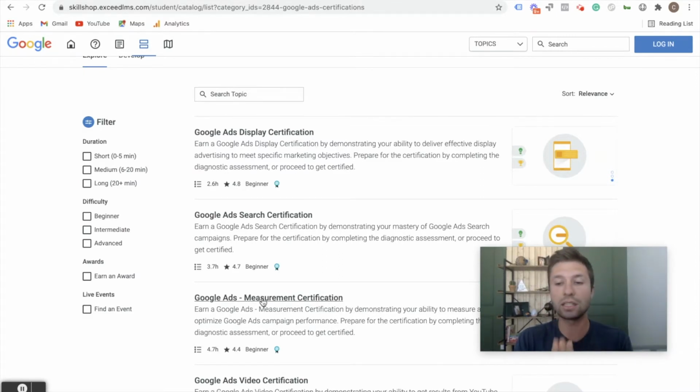And the last thing that a lot of people ask is, how long does the certification last for? And it is 12 months. So every 12 months, you will need to renew your certification to show that you are Google Ads certified. So those are some of the common questions that people have about the Google Ads certification.